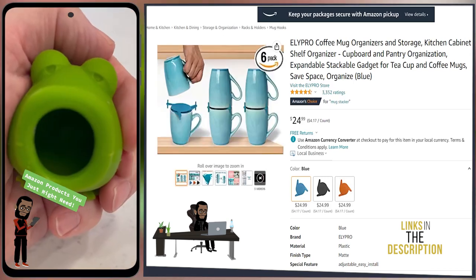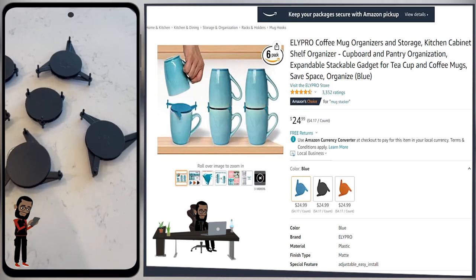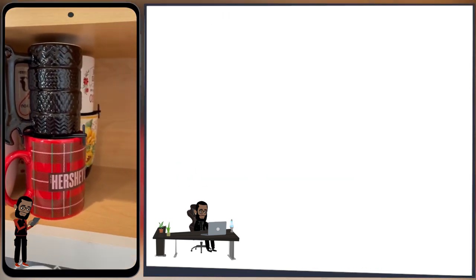Here's three great Amazon products. These mug and glass stackers free up space in your cabinet, allowing you to stack mugs on top of each other. They easily adjust for small to large diameter mugs, and now you have more space.